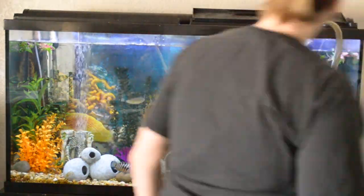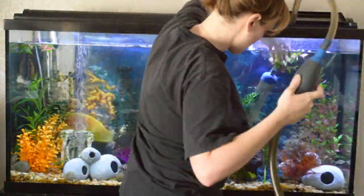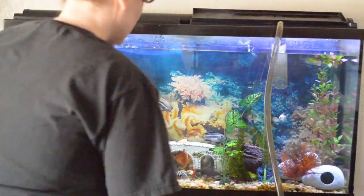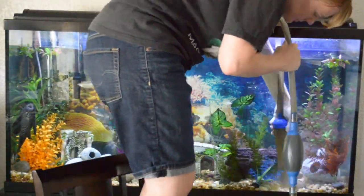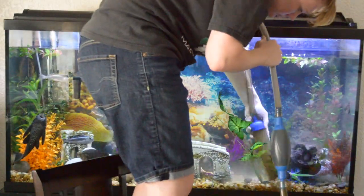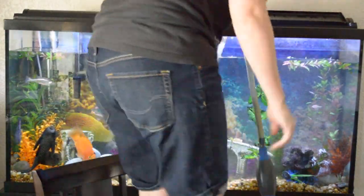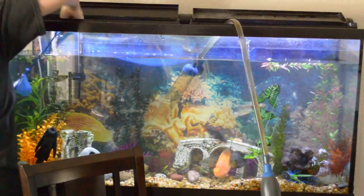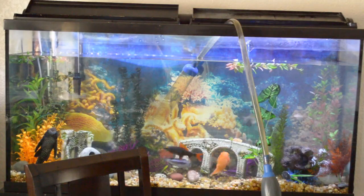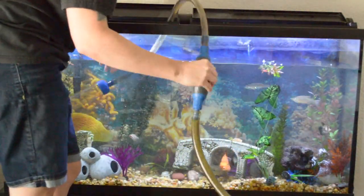Fish tank was long overdue, so it's about time that I got this done. So I'm just gonna go through and clean the bottom of the tank this week, and probably not next weekend, but the next weekend I'll actually go in and change the water in the canister filter. I know it's not good to change the water and the filter at the same time, so here I'm just changing the water in the tank and cleaning out the bottom.